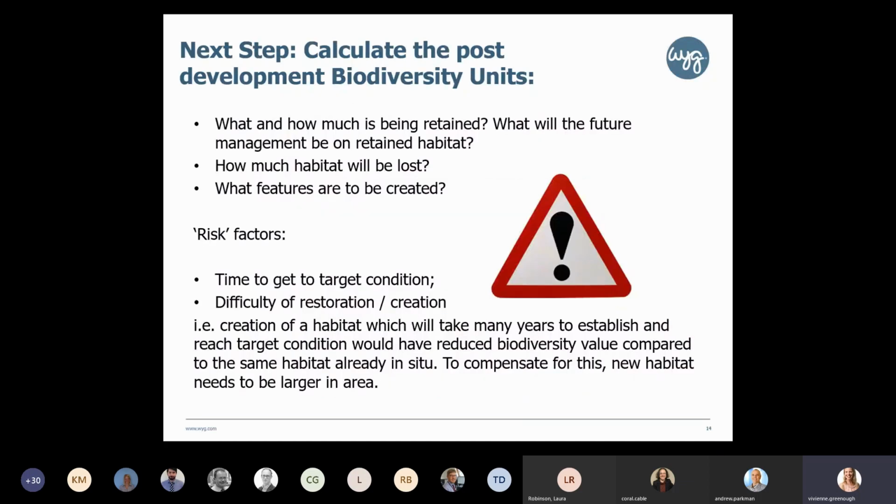So once you have your baseline, so your number of biodiversity units you have on your site, what you then need to do is to calculate the post-development biodiversity units. And to do this, you will need to know how much habitat is being retained and what is the future management going to be on that retained habitat. How much habitat will be lost and what new habitat will be created.